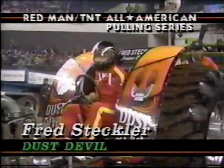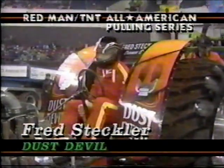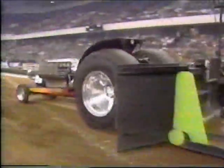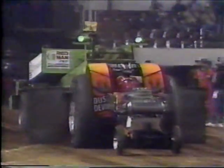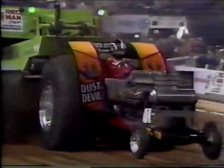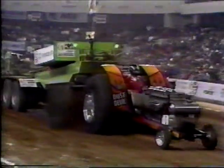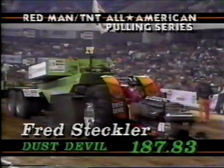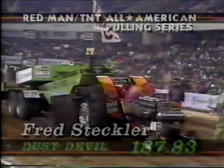Back to you, Butch. All right, here's Fred Steckler now, out of Mount Carmel, Illinois. The Steckler brothers, the tractor's known as the Dust Devil, as the Allison aircraft engine's ready to go. Fred Steckler sets a high mark with Dust Devil in the first run of the event.